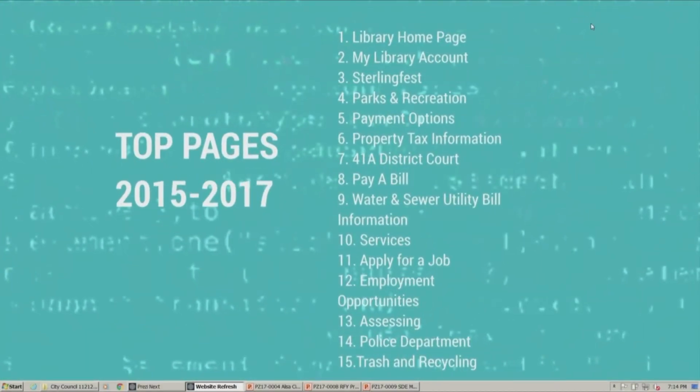The most important data of all we were looking at was our top hit pages over the 2 years. In front of you, you'll see that the library, Sterling Fest, Parks and Recreation, paying bills, property tax information, district court, water and sewer billing, and applying for a job topped out our page views. Again, these are items of function.